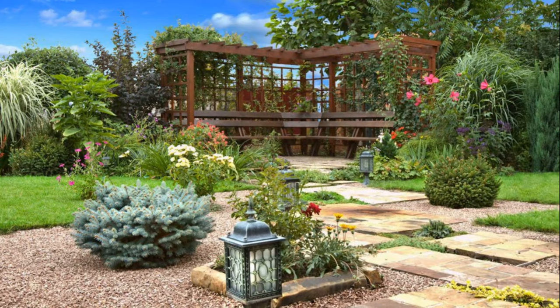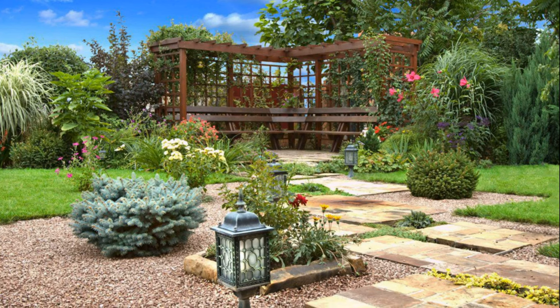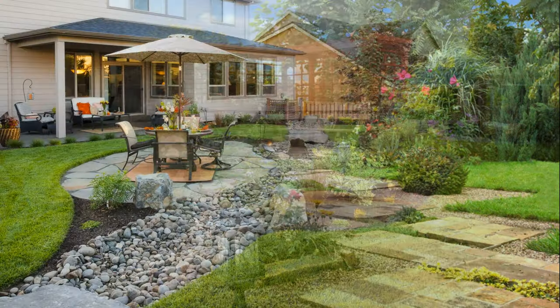Layered planting can also help to create a sense of depth and dimension in your garden, making it appear larger and more complex than it actually is.